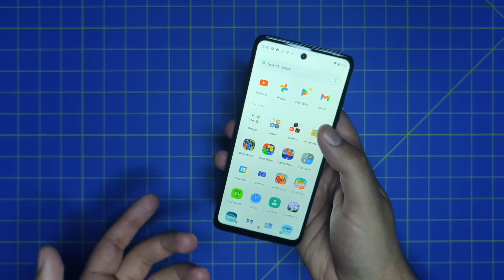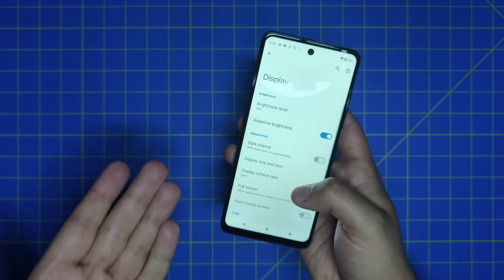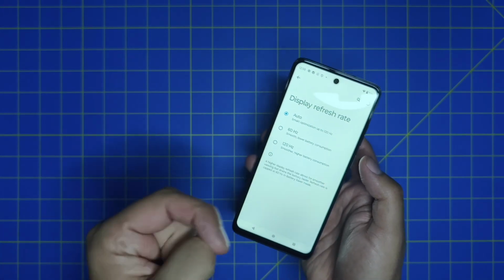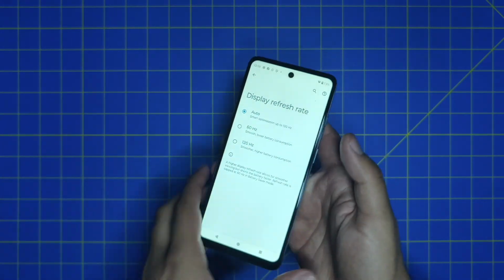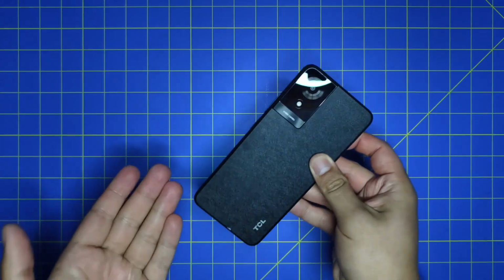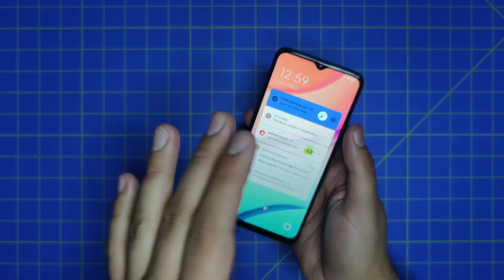So yeah, this Moto G 2024 is very smooth with the UI. And that's mostly due to this guy having a 120 hertz refresh rate. So yeah, this is a strong way to start out for less than 30 bucks. I'm pretty surprised.